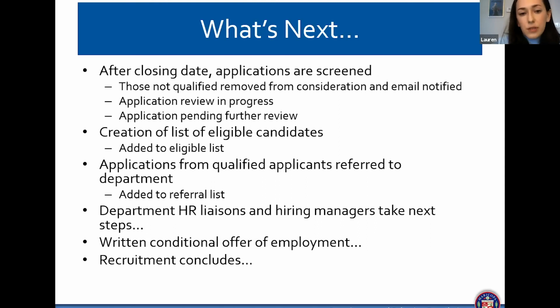So after the review process, candidates are added to an eligible list, and then they would be referred over to the hiring manager for further review. From there, it's out of our hands in the initial recruitment process. It goes over to the departments, and they would be the ones to reach out to you next.